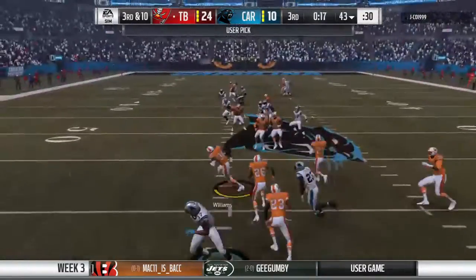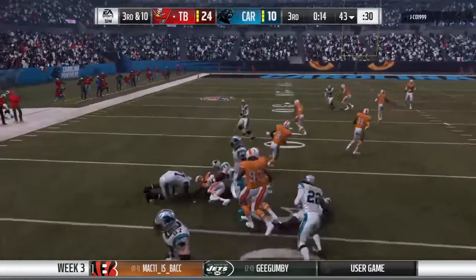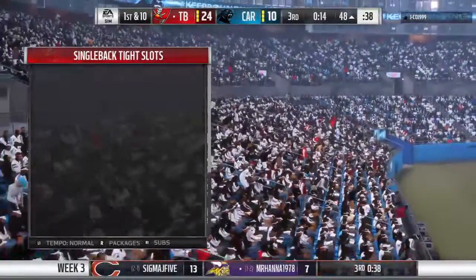Into a double team, and it's intercepted. Picked off around the 41. And he'll take it across midfield and down to the 48-yard line.